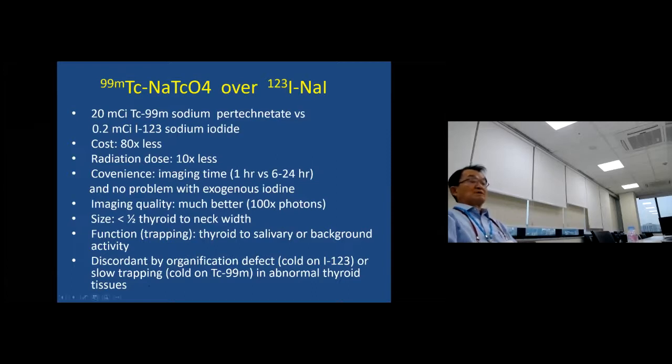So with an iodine scan, you're not going to see anything, because there's no organification. So it's trapping but release. But with technetium, there is a compensatory increase in trapping in those conditions. So the technetium scan shows diffusely increased activity, just like Graves' disease. On the other hand, the iodine scan shows nothing in goitrous cretinism. That's due to the organification defect.